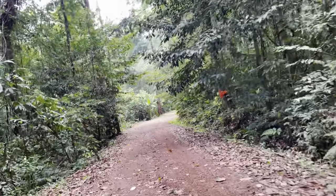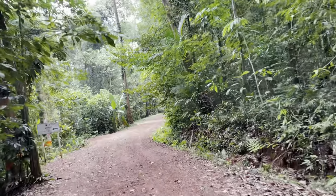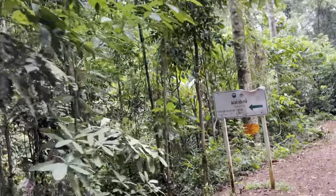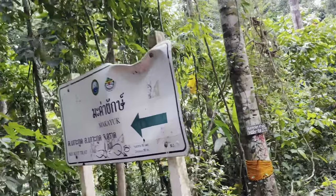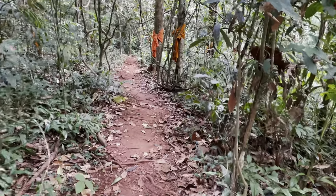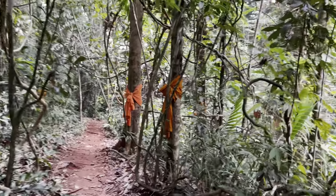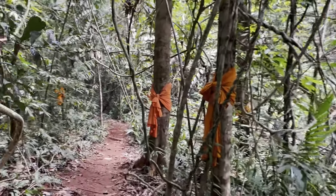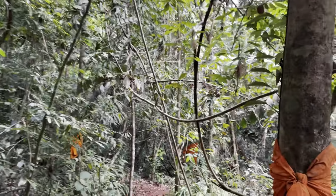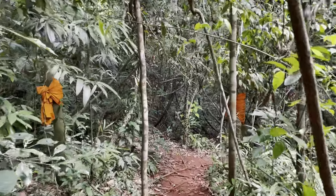That's like the Buddhist, like the monk's robes. Okay, so here we are. Here's the Makka. So it's an easy 50 meters into the jungle. And they've marked him again here with all these orange robes. And this jungle is just absolutely amazing. And you can't even see, but we're really close to a giant tree, but the jungle is just so thick here.